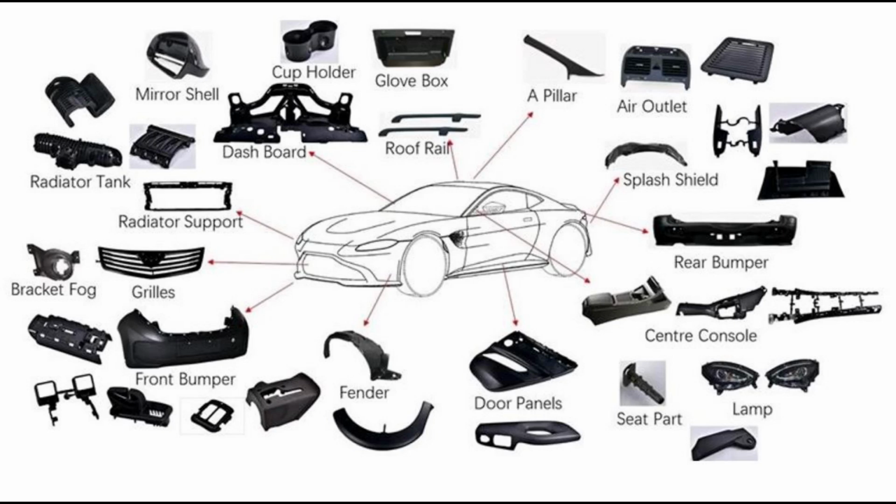The horn is a crucial safety feature in a vehicle, allowing the driver to alert other road users of their presence or signal potential hazards. The horn is operated by pressing a button on the steering wheel, causing an audible sound to be emitted from the vehicle. Number 2. Ignition.